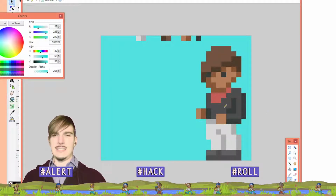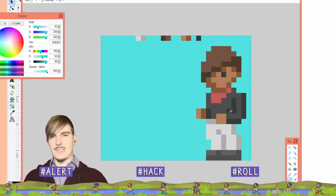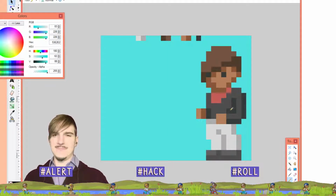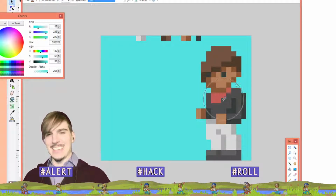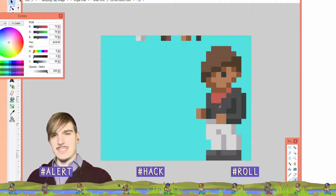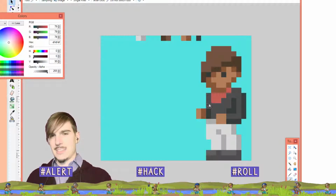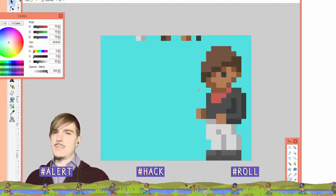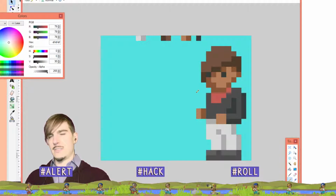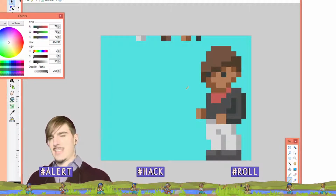Huh. I mean... Huh. I don't know. Yeah, it's one of those, like, there's no in-between with pixels. It's either all one size. Maybe... Wait, what do I want to do? No, maybe this is fine. Maybe it's okay if I look a little hunchback.